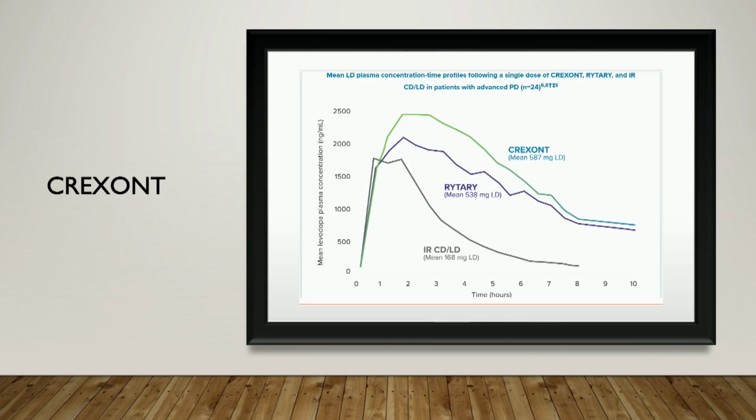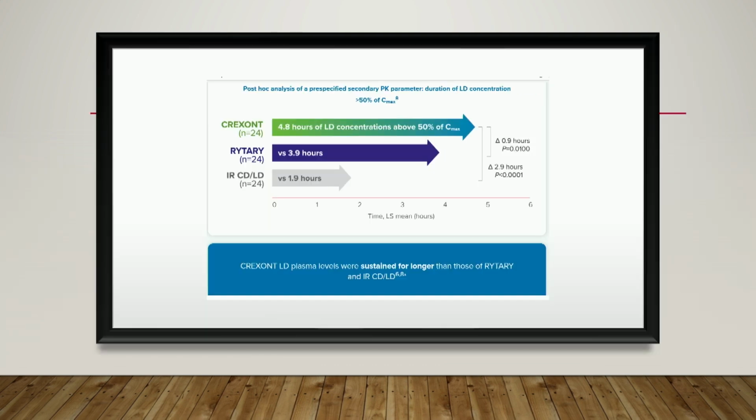So you can see here whenever you take a pill, how quickly it goes into your system and how long it lasts in your system. The black line is your oral immediate release carbidopa-levodopa, which kicks in, and then within 3-4 hours, you can see it starting to wear off. Rytary showed it was lasting longer, and with Crexont, with the extra coating, it kicks in even further, you get more levodopa, and it also lasts even longer. You get 6 to 8 hours, and so patients take it about 3 times a day. If you need it 4 times a day, you could take it 4 times a day as well.